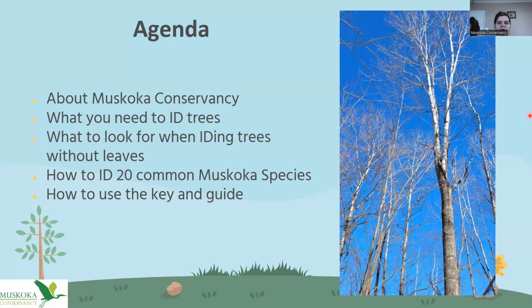There we go. So I'll start things off with a bit of an update about Muskoka Conservancy and what we've been doing lately. And then I'll quickly go through some items, tools that you need or that are really helpful for identifying trees. Then we'll look at what to look for when identifying trees without leaves, specifically for our conifers, and then specifically for our deciduous trees. And then we'll go into the details for how to identify 20 common Muskoka species.